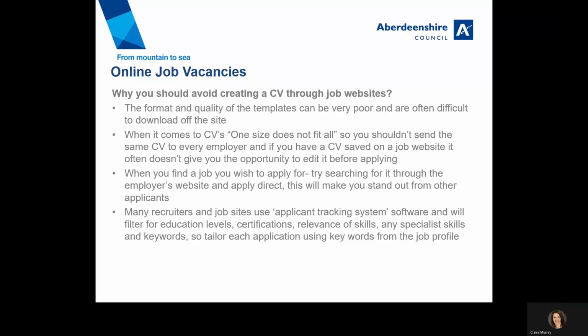So go to the job profile and have a look at some of the words that they're looking for that you want to include. If they're looking for something specific in the essential criteria, then make sure that those keywords are used within your CV too.